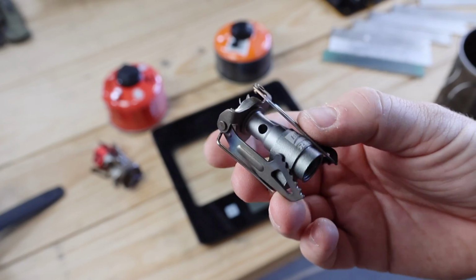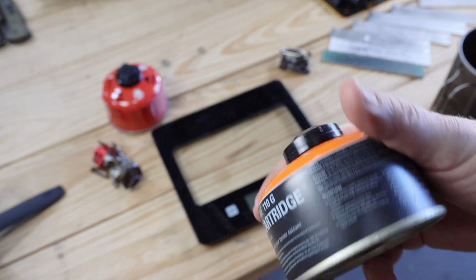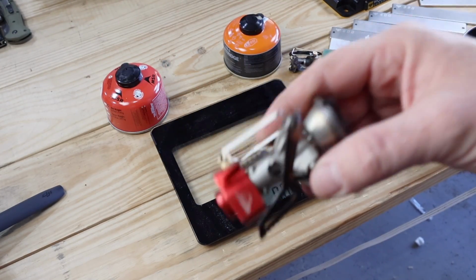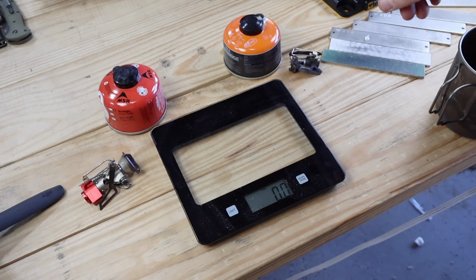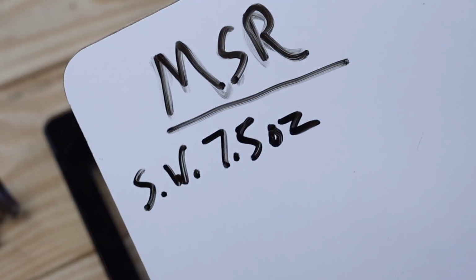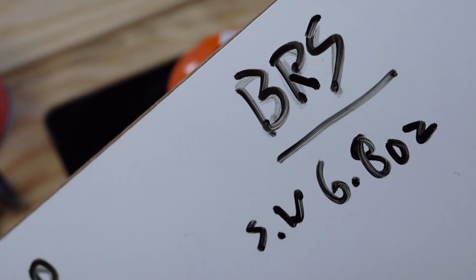Let's dive right in with laying the foundation for this experiment. All right, for our weigh-in, we've got the BRS on the GSI canister, and our MSR Pocket Rocket is going to be on the MSR pod, just to make it make sense. So we'll weigh this guy in first. Okay, so fresh tank, 7.5 oz, and we have 6.8 for the BRS.